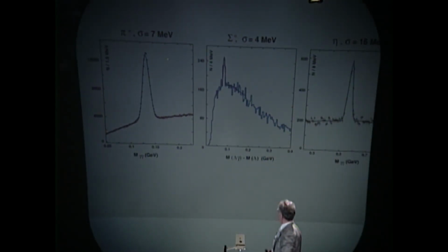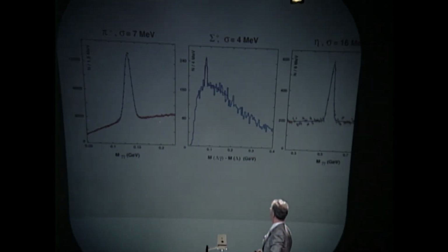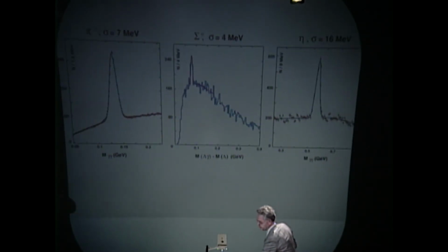The performance can best be seen from pi0 to gamma-gamma decays, which is resolved to 7 MeV, the sigma to lambda-gamma with 4 MeV, and the eta, which was just addressed, with 16 MeV.